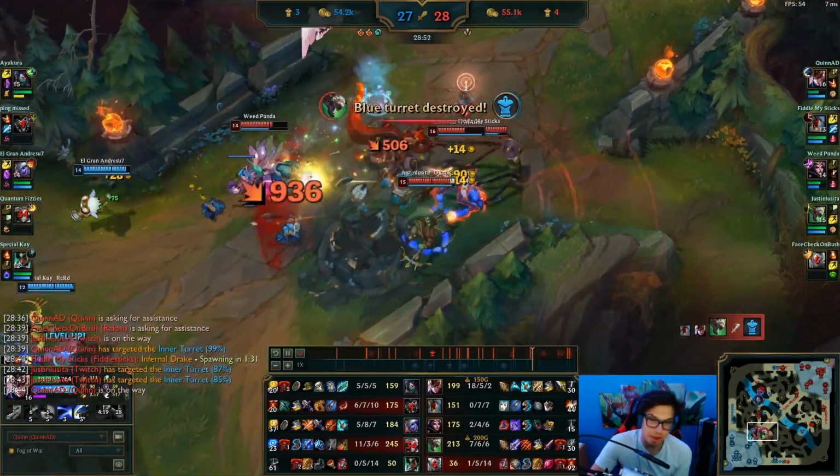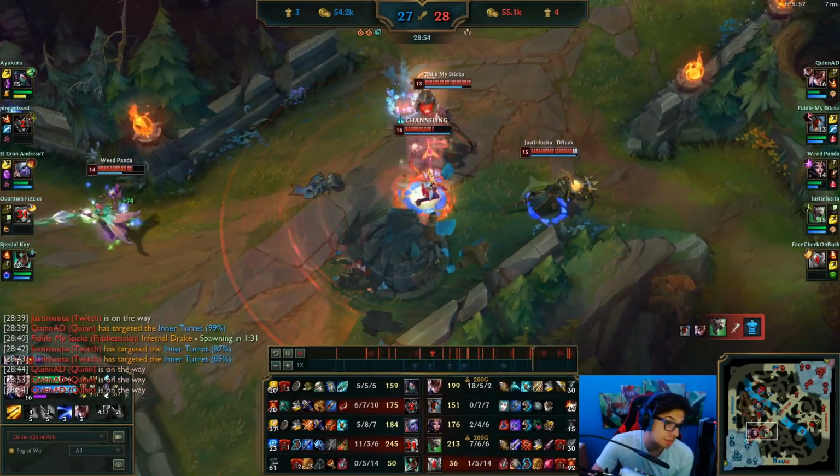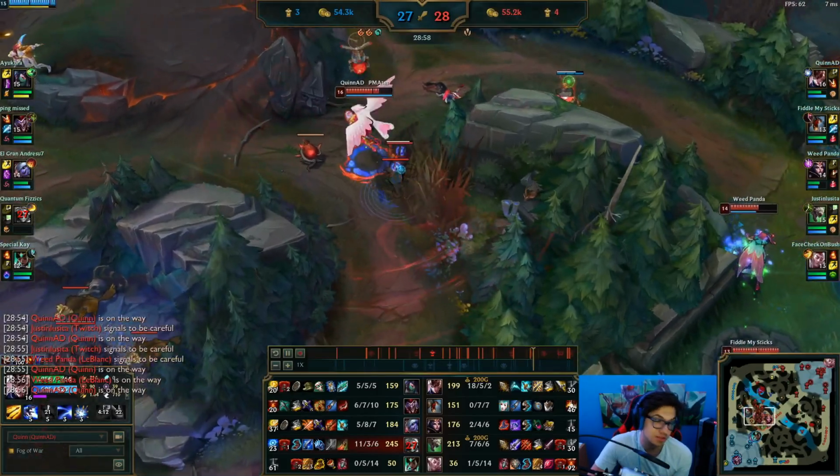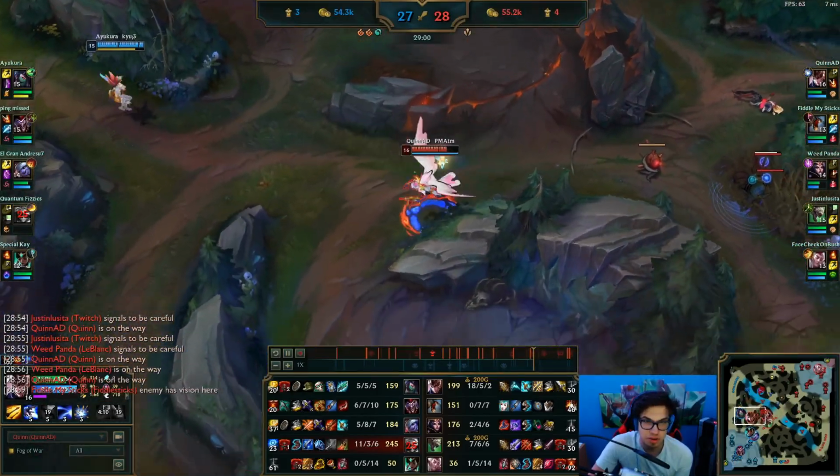And I'm popping off still. And we're getting objectives. So not only do we just get kills, now we're trying to pressure the map while Ezreal's dead right here. We're trying to clear vision. I'm using my sweeper while I'm flying around.